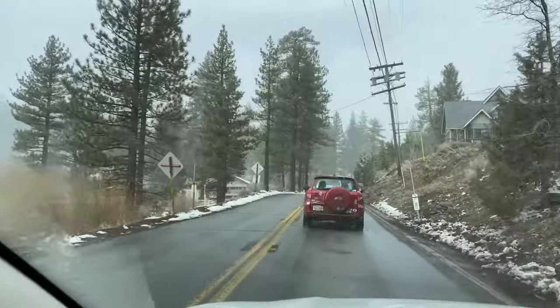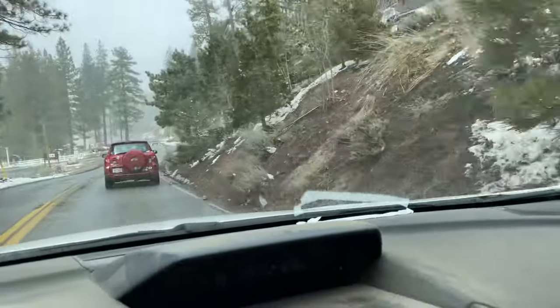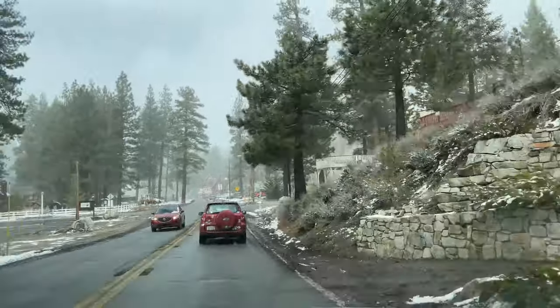All right, guys. We are entering Fawnskin. The town of Fawnskin is coming through, and don't blink, because we'll be gone in a second here.